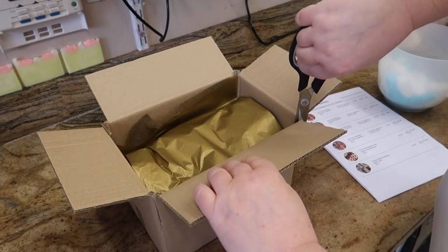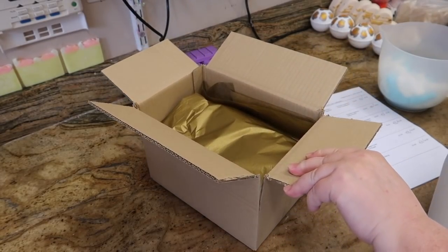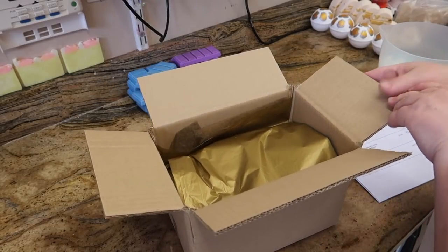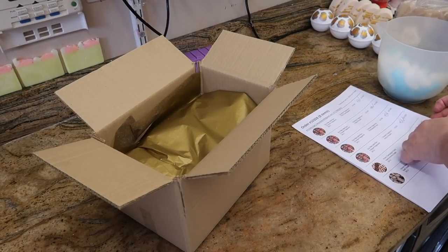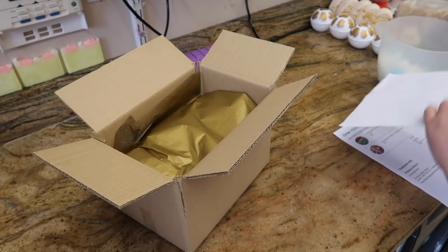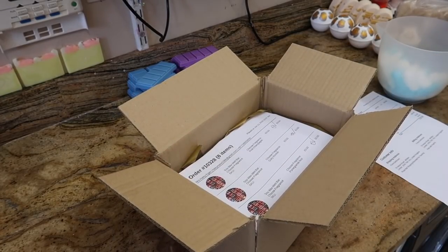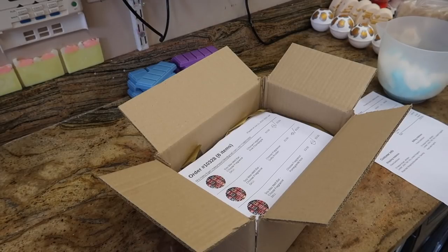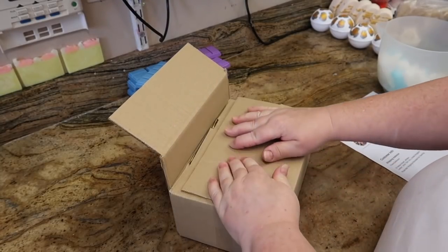So these boxes are from Kite Packaging and they are the 9x6x6 inch boxes. I'm just going to pop the order form in there. But Hayley, if you're watching, thank you for your order. This is your box, parceled up and ready to go.